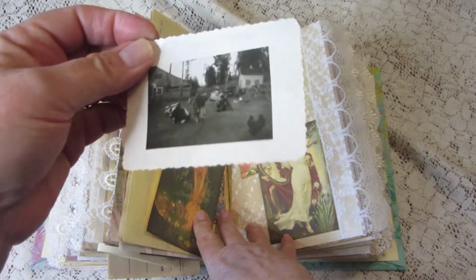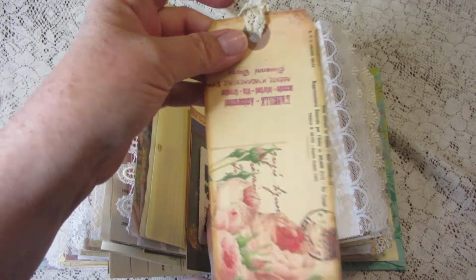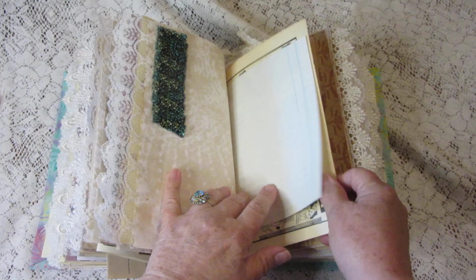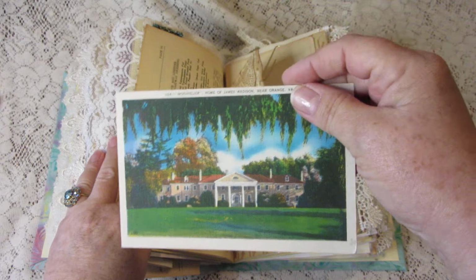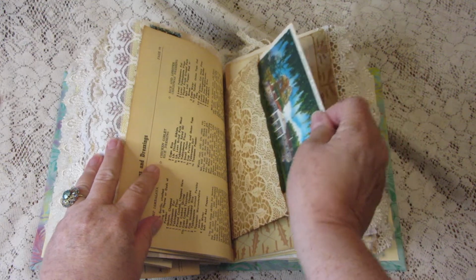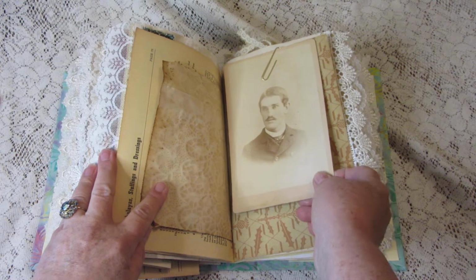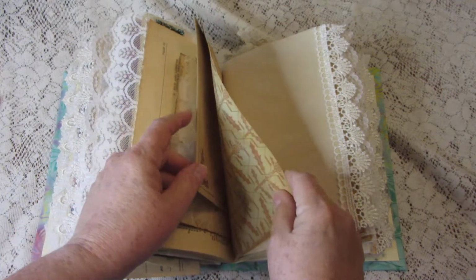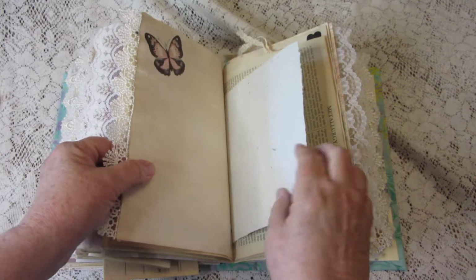And a photo of, I believe it's a bunch of cows. It's kind of hard to tell. Here's the fabric ruffle. And this bag is a vintage postcard showing Montpelier. And attached to this page is a cabinet photo of a handsome young gentleman. And this was a flyleaf out of an old book that I thought looked kind of neat.